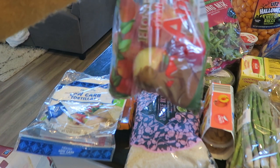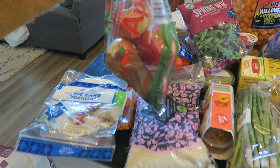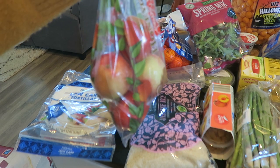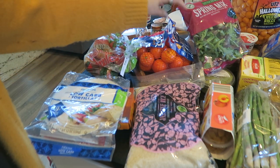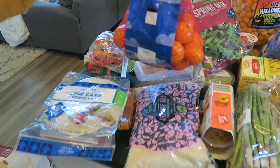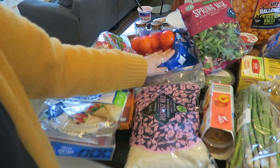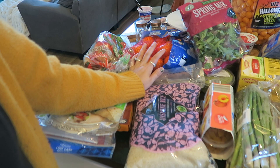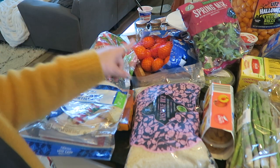Picked up Honeycrisp apples for $1.69. You guys know how expensive Honeycrisp apples are. So I was really happy to find these so cheap. And then same with these, the Cuties. I got these for $2.99, which is a good deal. Usually they're like $3.99, maybe $4.99 at some of the more expensive grocery stores, but $2.99 is certainly a wonderful deal for Cuties.